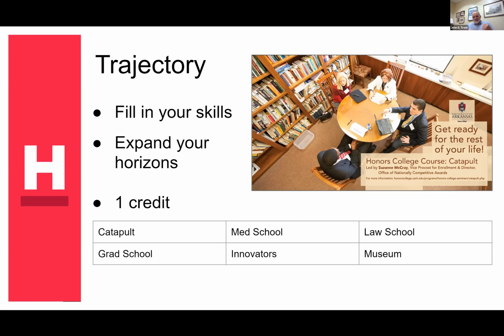So we have courses like Innovators, where you meet with small business, with startup leaders, Inspired, where you learn about the creative process, and a whole growing list of courses that help you think in a bigger way about your career and possibilities. So we have several of these this semester, and they're particularly good for building your resume and thinking about your future.